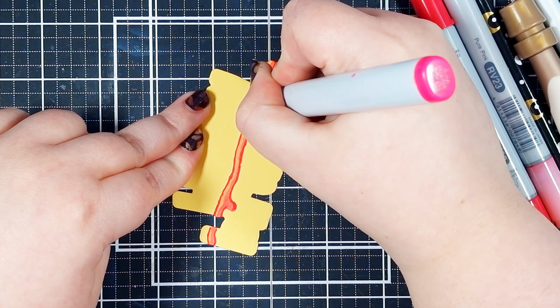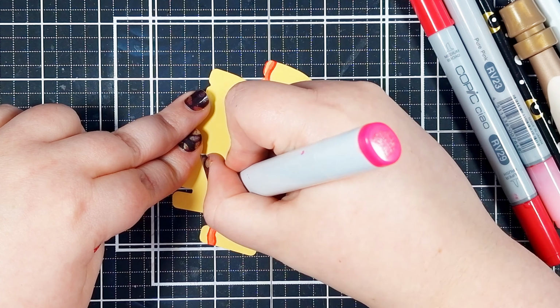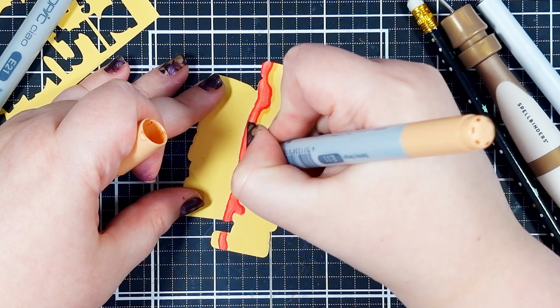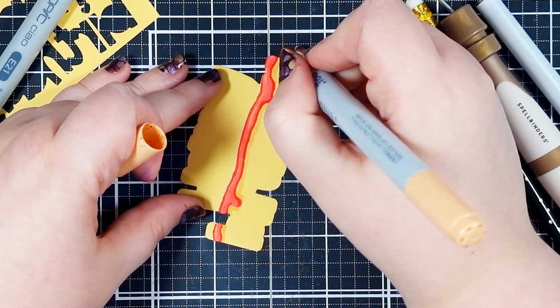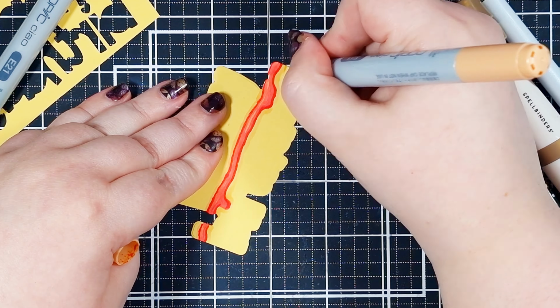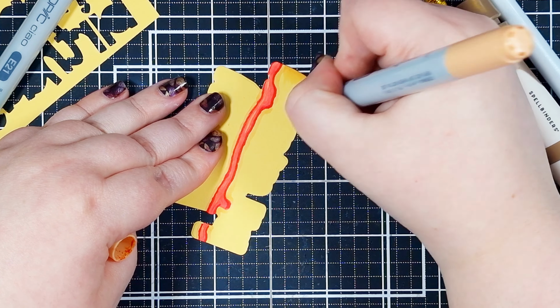Next, I'm going to give the cake layers themselves some shade and detail. To make it look rounded, I'm adding some shading to the outsides and flicking that colour in towards the middle. I also want to add some shade on the bottoms of the cake layers and underneath that jam.